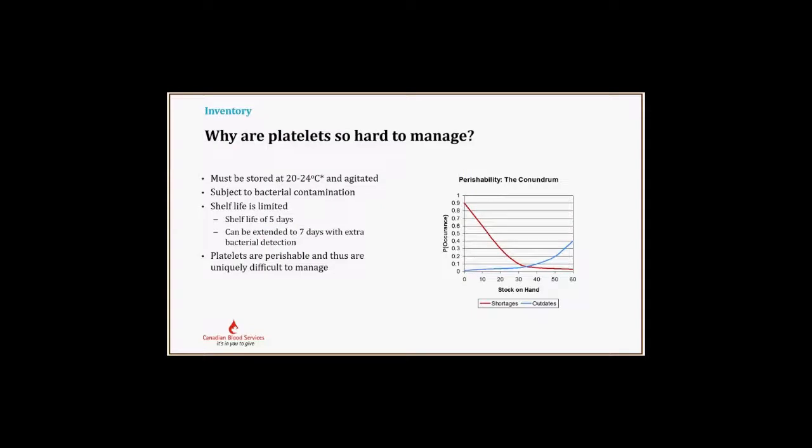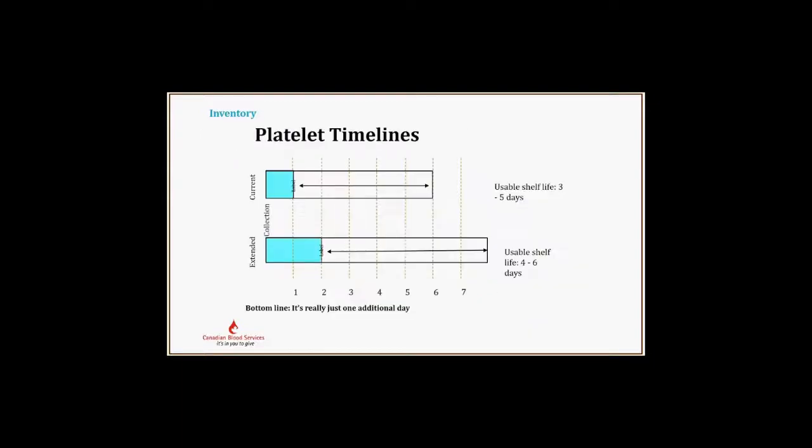So why are platelets so hard to manage? Well, they need to be stored at 20 to 24 degrees and agitated. They're also subject to bacterial contamination. The shelf life is limited, so shelf life of 5 days, which is extended to 7 days with extra bacterial detection. And they're also perishable, so they're uniquely difficult to manage. So you can see from the graph there that there's an obvious trade-off between outdates and shortages.